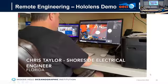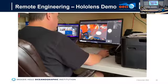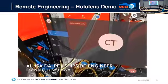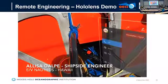Hey, Chris and Stefano, we are having trouble with our CTD, so wondering if you guys could help troubleshoot. Yes, yeah, we can. Chris, could you just point out which connector? Make sure I have the right one.